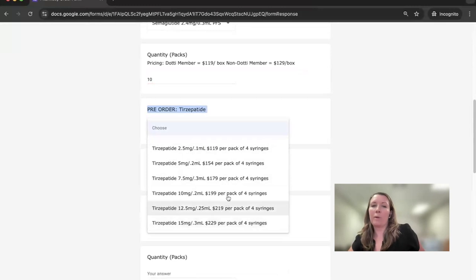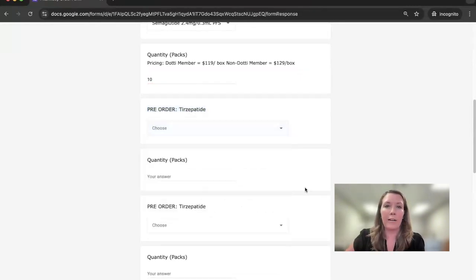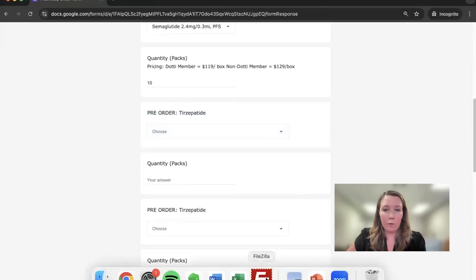And then the $2 per box for Dottie members will be taken off in the invoicing, because Medivant does have on the back end who's Dottie and who's not. That's kind of hard coded into your profile. So that's the order form.